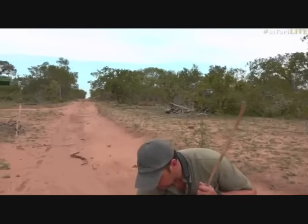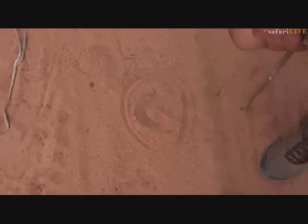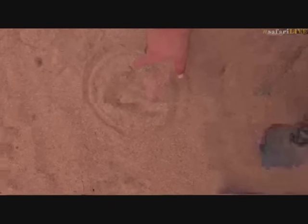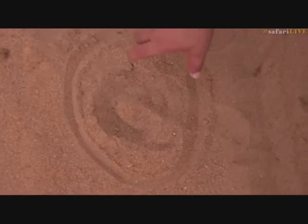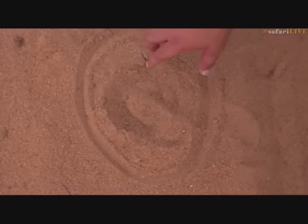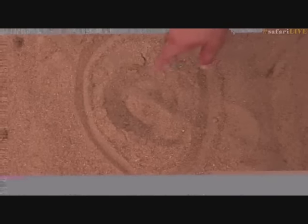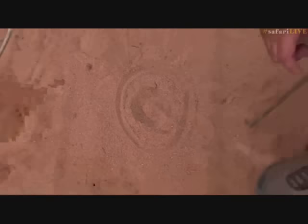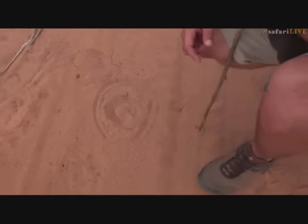Have a look at this. And let me draw a circle around it so you can see. And look at that track. Now, this is from a rather big animal, and one that we do have to look out for when we are walking around. And this is from a buffalo. So a buffalo has walked through here, not just one, been a few of them. It's quite interesting. Nice to see a buffalo track around here.